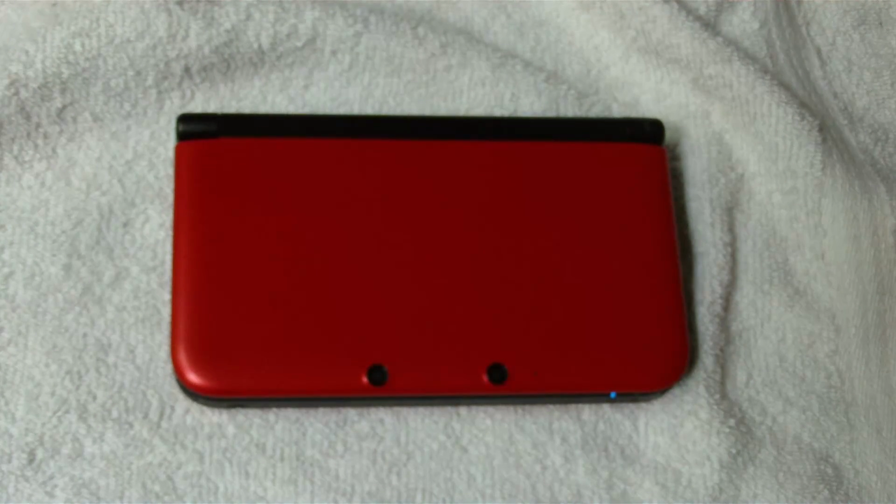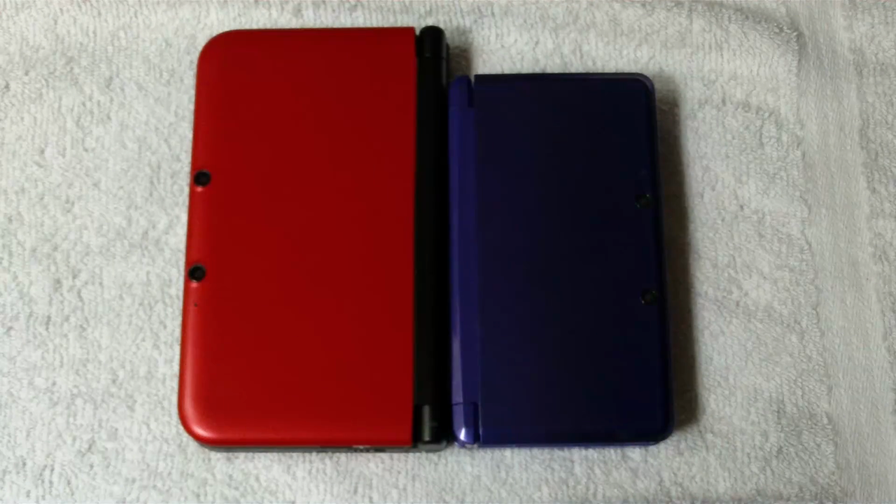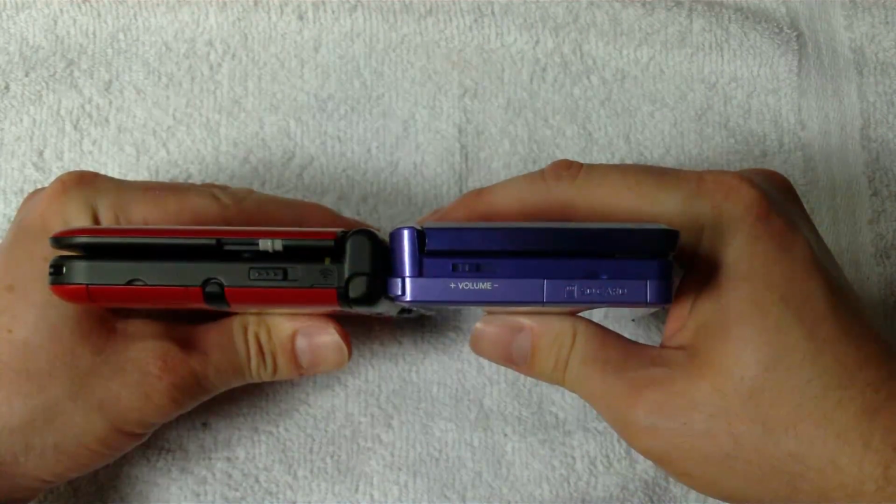The 3DS XL retails for $199 US and features a bunch of improvements over the original DS. Is it the definitive version? Is it worth upgrading if you already have one? Let's find out. The Nintendo 3DS XL comes with a slew of new upgrades, the most prominent being the screen.